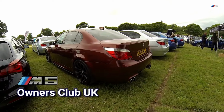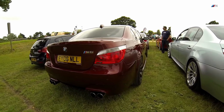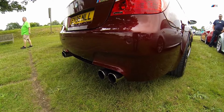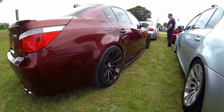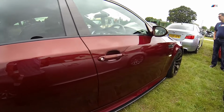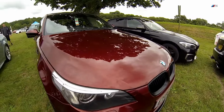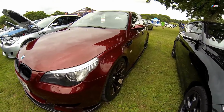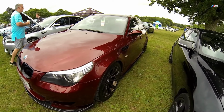We're at the M5 Owners Club. Beautiful E60. It's like a bronzy, brassy coloured exhaust and wheels. This is stunning, isn't it? Zach, do you see the colour of the exhaust? The colour? Yeah, he's got bronze, the same colour as them wheels. Oh, is it? It kind of suits it, I mean, it does suit it.